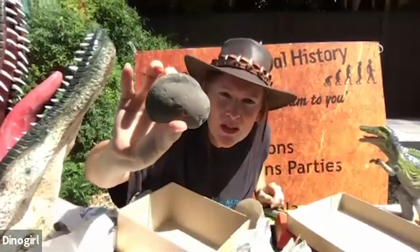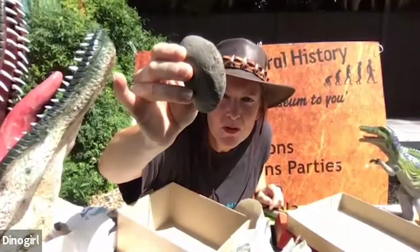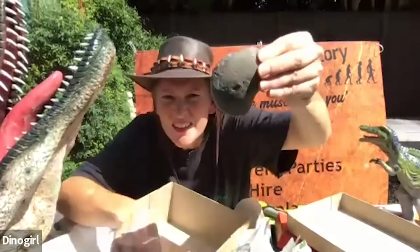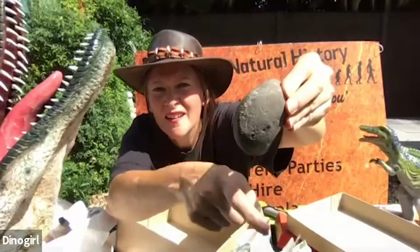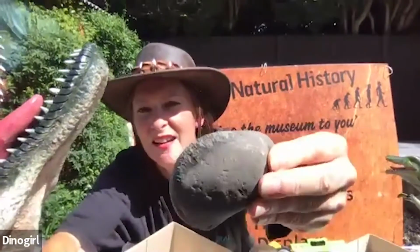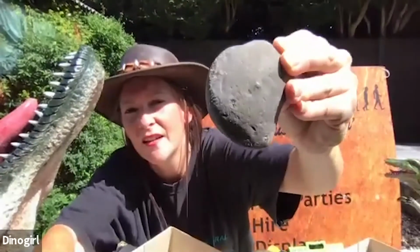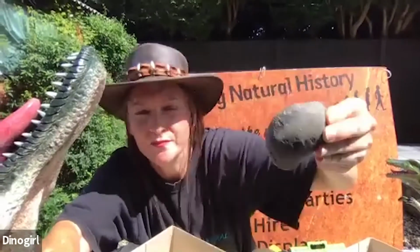Can you see clues in this stone? Does this look like a normal stone to you? Or can you see some part of the stone that looks a bit different? How about this bit? I'll bring you forward. How about that? Can you see the clue? What could be inside this stone? Because that doesn't look like a normal stone to me.